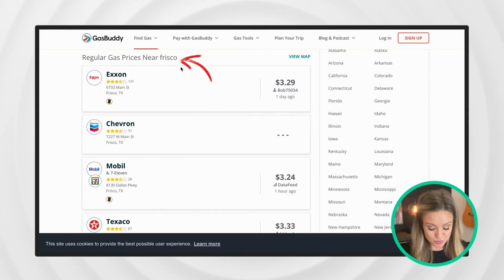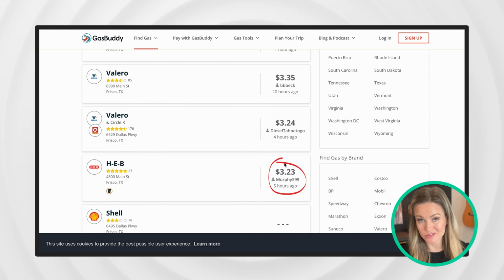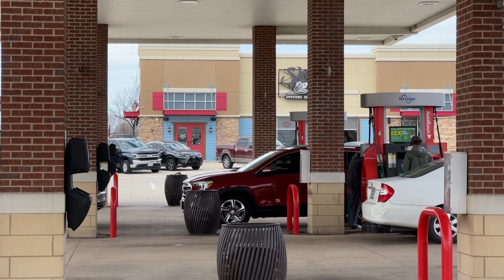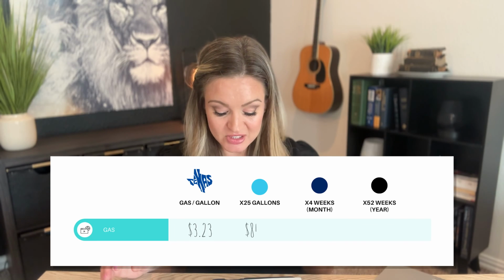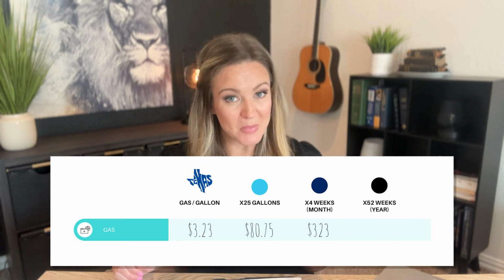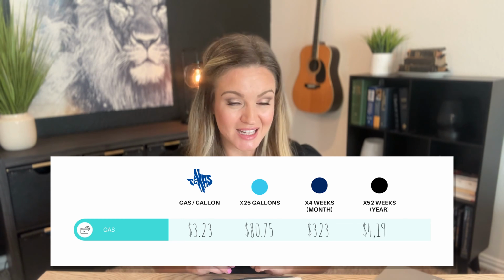According to Gas Buddy, gas prices in Frisco, Texas are $3.23 a gallon, which is very close to where I live, which is at $3.21. And if you calculate your car, my last vehicle would hold 25 gallons, and of course everyone's is different and all of your gas mileage is different, but I just figured if you fill up once a week with 25 gallons, then in Texas it would be $80.75 to fill up. Multiply that by 4 weeks and you're at $323 per month. And then if you take 52 weeks of the year, that would be $4,199 that you spend on gas per year in Texas.